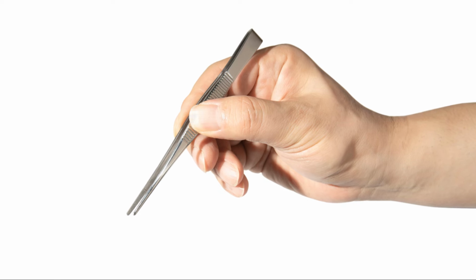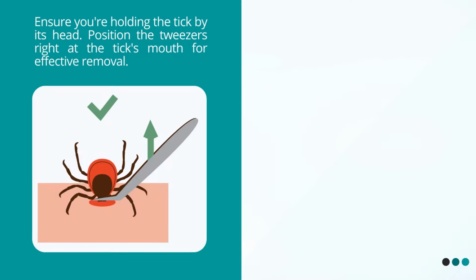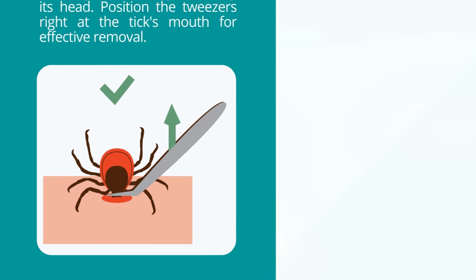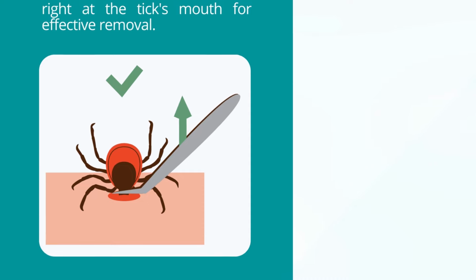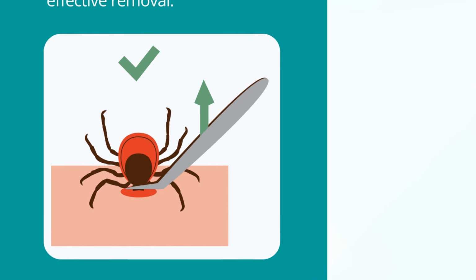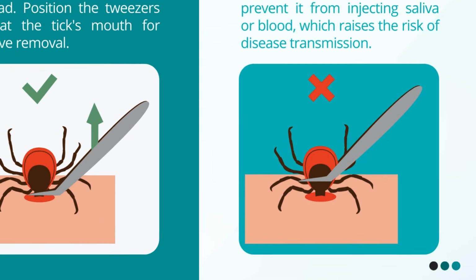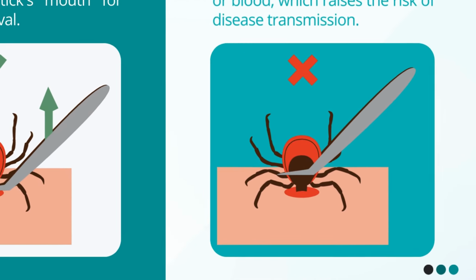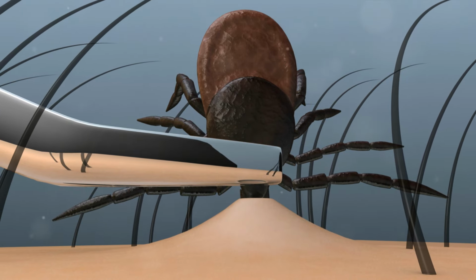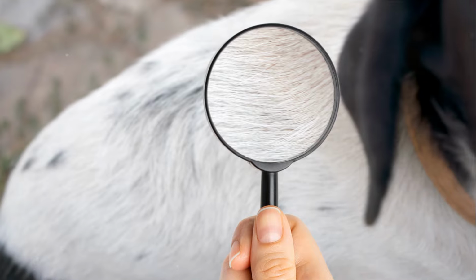With your tweezers, grasp the tick as close to the skin's surface as possible. Make sure you're holding the tick by its head, positioning the tweezers right at the point where the mouth enters the skin. This precision will help prevent squeezing the body and reduce the risk of injecting harmful substances into your dog. Gently pull the tick straight out. Do not twist or jerk the tick, as this can leave mouth parts embedded in the skin or cause the tick to rupture. Once the tick is removed, examine it to make sure all parts have been extracted.